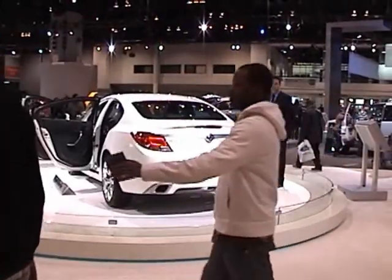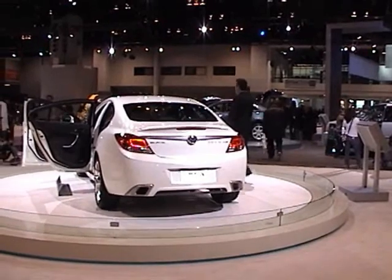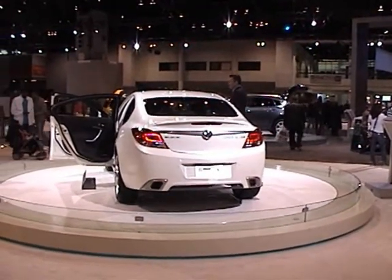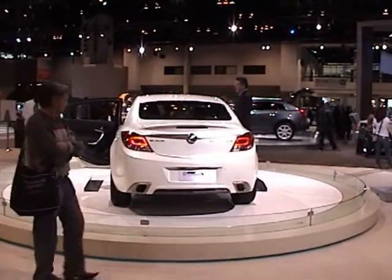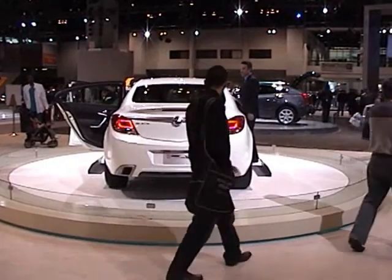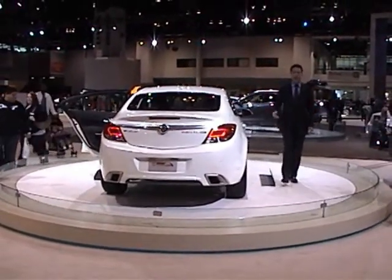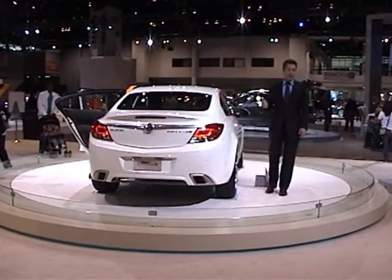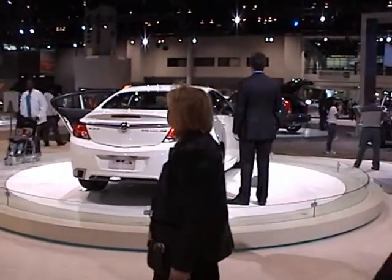Now for some of those smart technologies, we have Bluetooth, XM, and OnStar all standard. There's an available 7-speaker Harman Kardon audio system, a USB port for your digital music player, voice activated navigation, 10 gig hard drive. In fact, the Regal has something called time shift radio, so the vehicle can pause and play back up to 20 minutes of your radio entertainment if you're busy attending other matters.